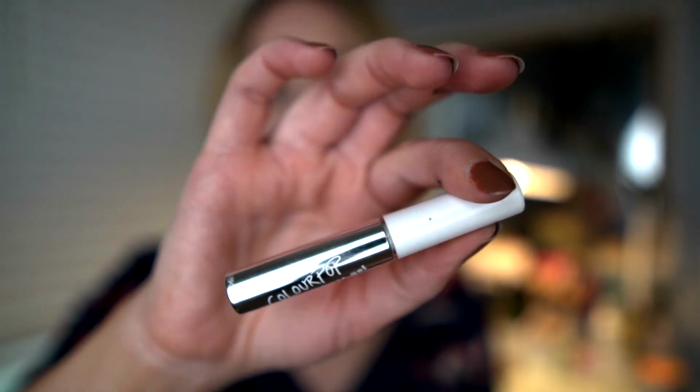Another favorite is the ColourPop. I can't ever say this for some reason. It's the ColourPop Brow Boss Gel. This is fantastic. I have it in the clear shade. I bought this at Ulta. I was at Ulta the other day, and their ColourPop selection is so good. There's like a giant selection inside of Ulta now.